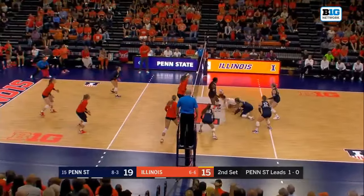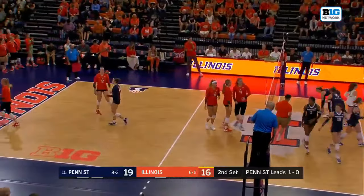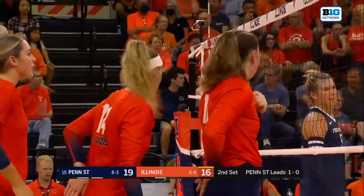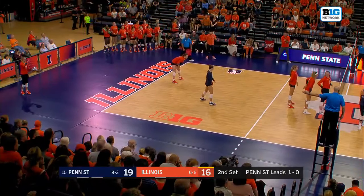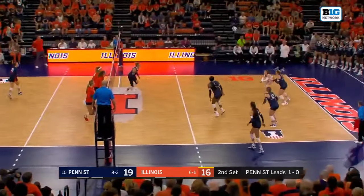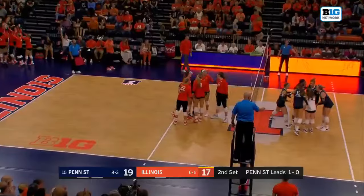Rhymes, nice pass, but sent back. It is Bohm, no surprise, in on the play again. Yeah, she's really good at just seeing what's going on and doesn't really jump or lean one way or the other. So Bohm reading the play, and it's getting big at the net. Illinois now within three. They've been close in both sets. Trammell has that rejected, and then Bohm finishes.